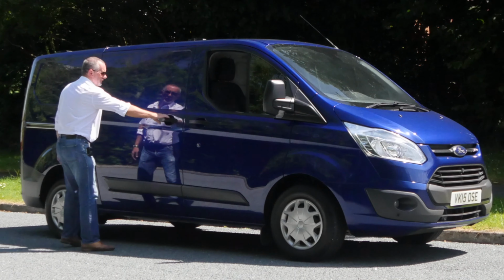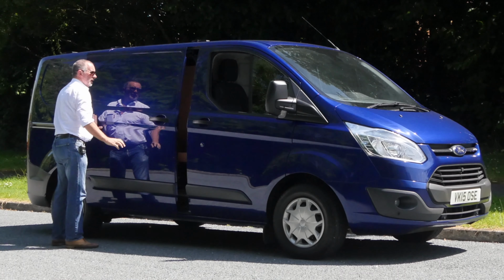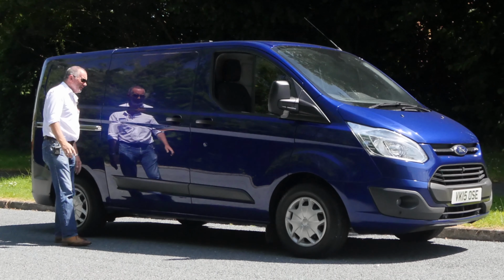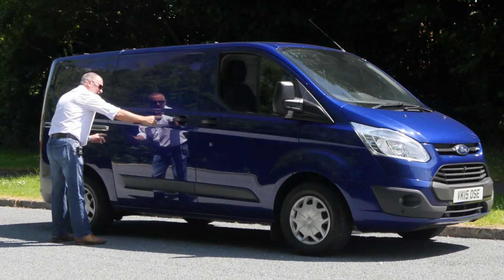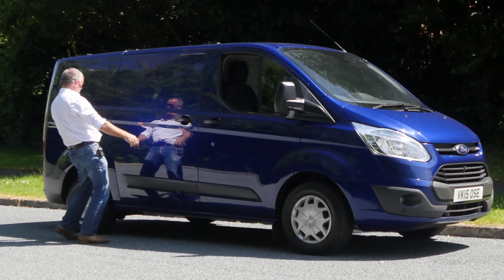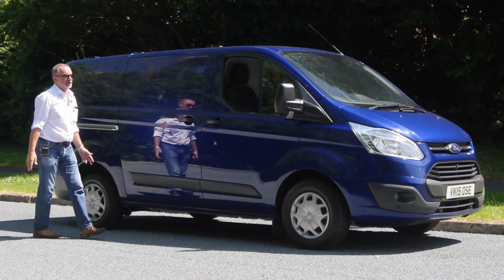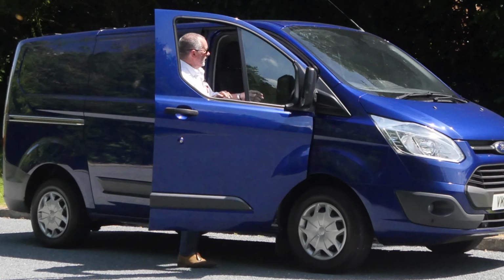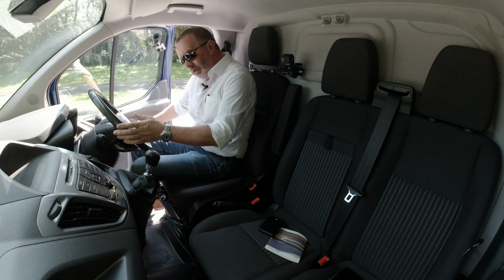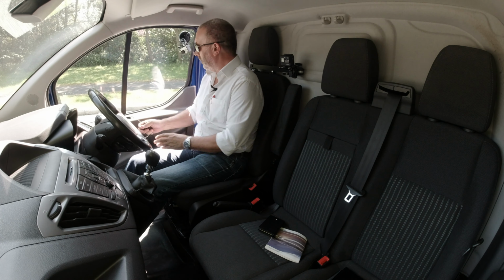We've got another side loading door here. Now, probably the worst bit on this vehicle, there's a scratch that's been touched up. You can hardly see it. It's from there to there. And it's been touched up quite well. If you look closely, you can see it, but that's about it. The rest of it's a pretty tidy van. Not sure whether that's shut properly.